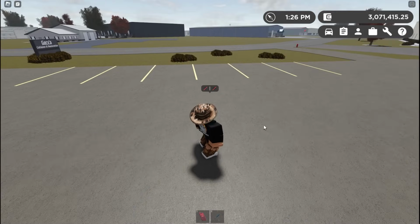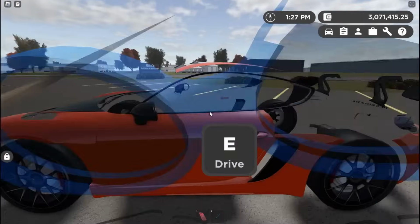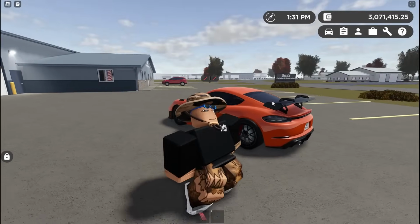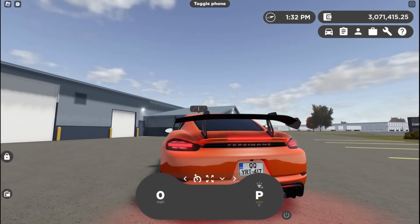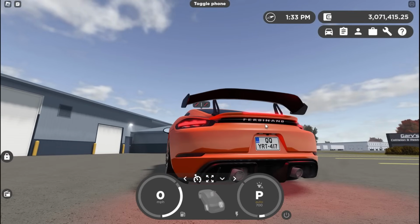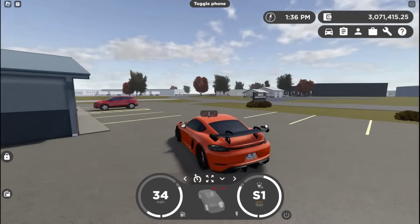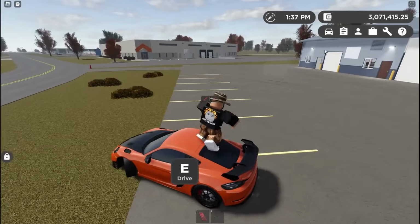Next is my GT4 RS. This thing is so fire. Wait, hold on. What orange is this? It's a custom color. Okay, I guess I did a custom color on this thing. I don't know. It's fire, though. Is it a launch control? And it does. Oh, yeah. Lovely launch control. So fire.